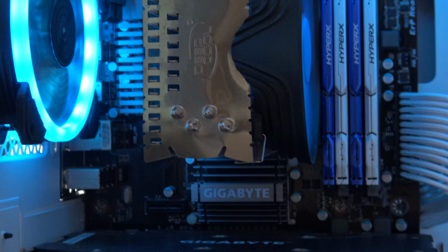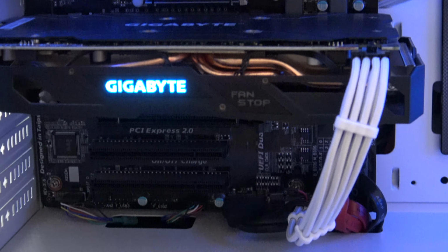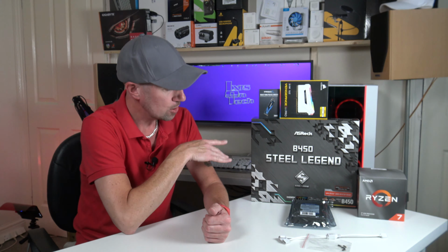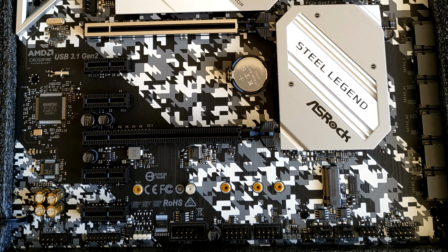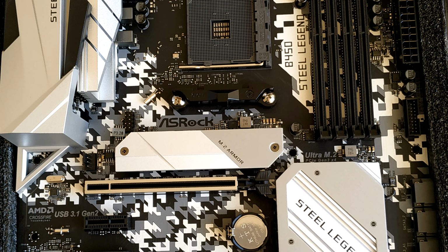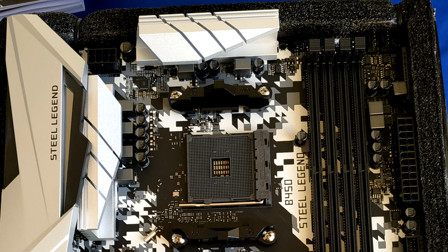This might be a multi-part video. So today I'm going to take my motherboard out of my case, my Gigabyte motherboard that I've got in there with the AMD FX8350. I'm going to upgrade to the lovely Asrock B450 Steel Legend. So this has got bits of white, gray, and some black on it, with a silver covering on the M.2 drive, for example, and on the B450 chipset that's at the bottom. It's got RGB lighting on it as well.